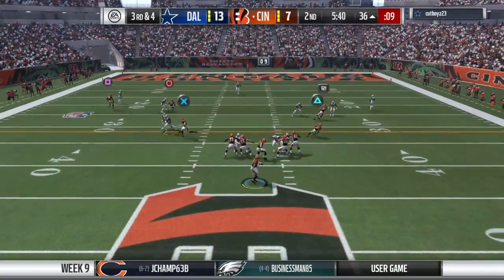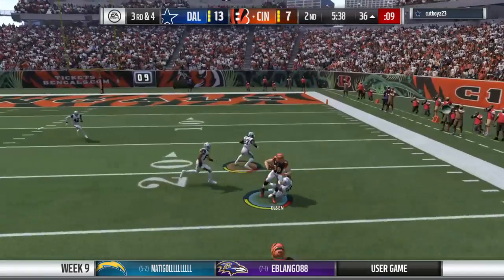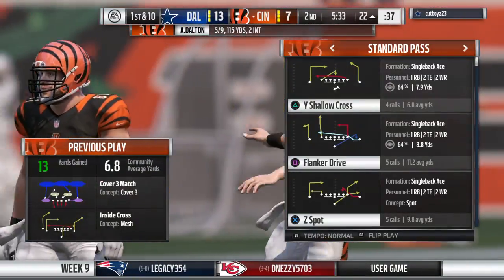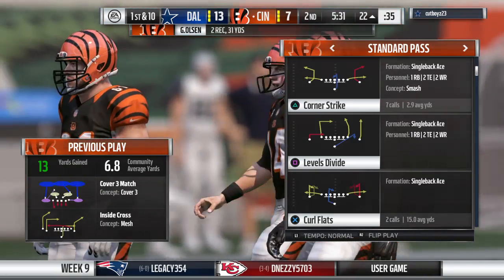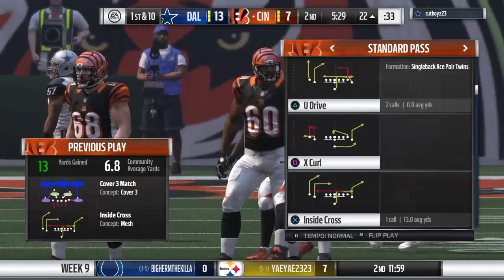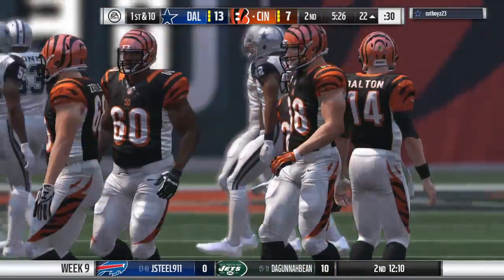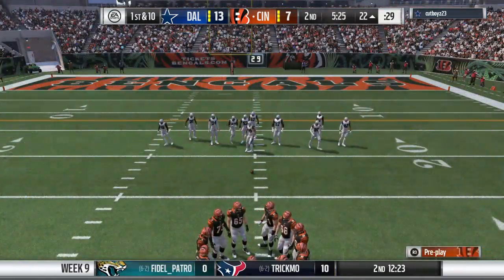Here's Dalton. And he finds a man. It's Olsen. And he's going to get the 1st down here as he's taken down at the 22. And the game just keeps evolving. Big guys running those corner routes, so difficult to cover. And the offense lining up 1st and 10.